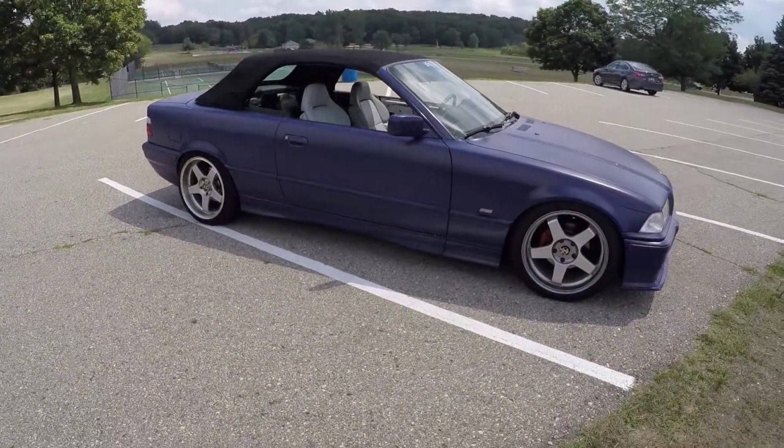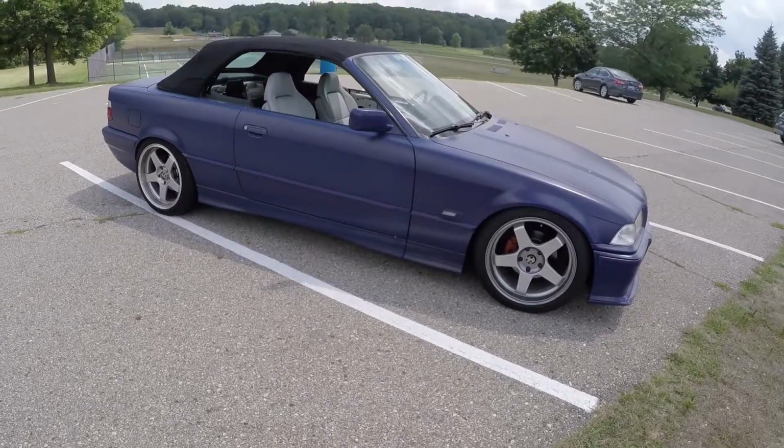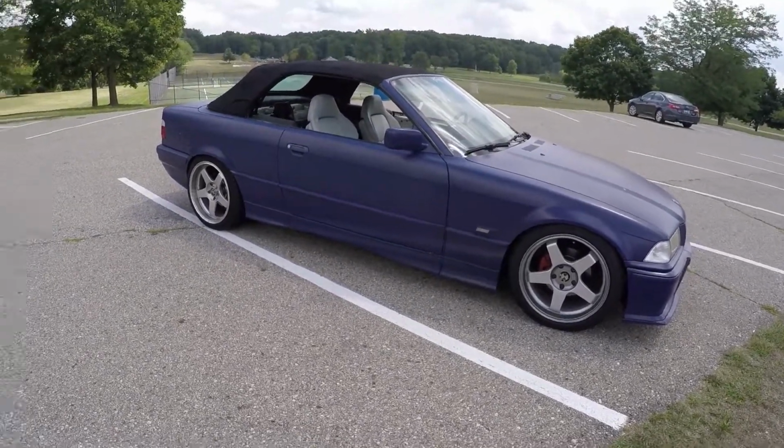I am really looking for a hard top, though. I so badly want a hard top. In my opinion, the hard top would make this car look so much better. But I don't have one just yet.